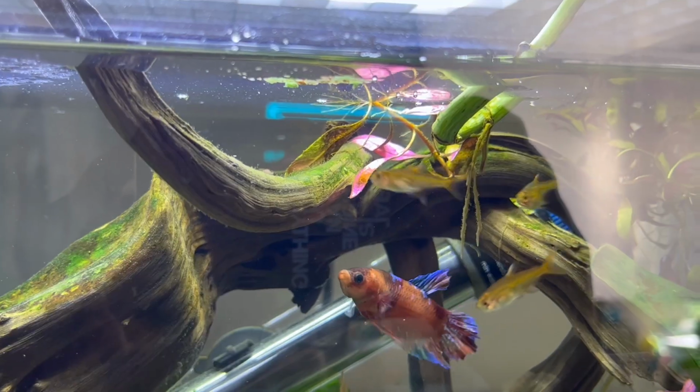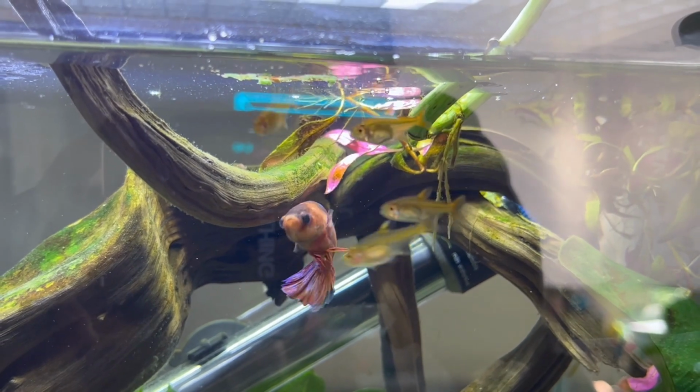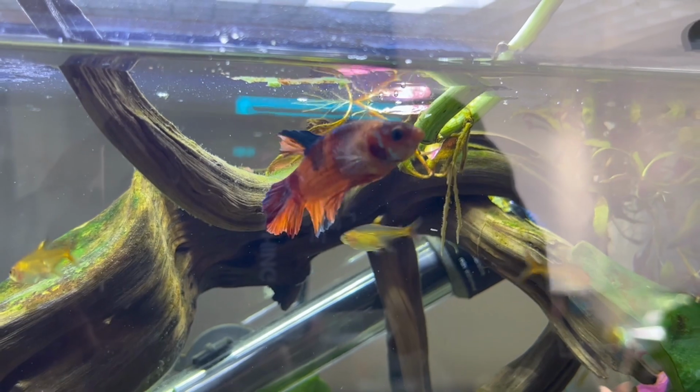So on to the beta. He's actually been doing so well. He honestly acts like a community fish. I really think that because of how this tank was made, with plenty of driftwood, plenty of plants and hiding spaces, this is not to say that every single beta you should introduce into a community tank. Some are more aggressive than others. It just so happens that mine is very docile and peaceful.